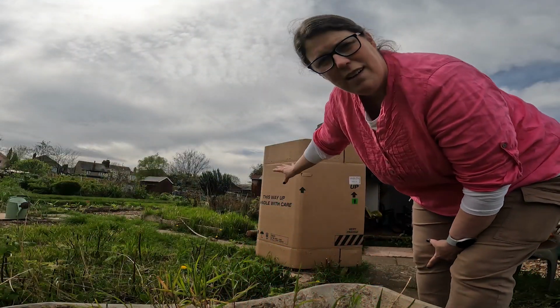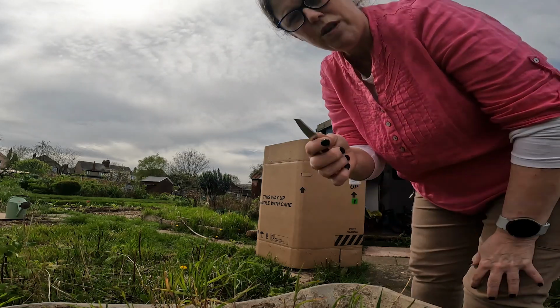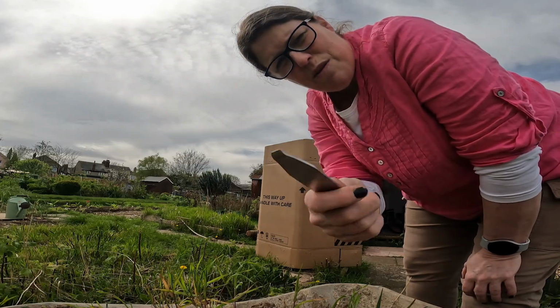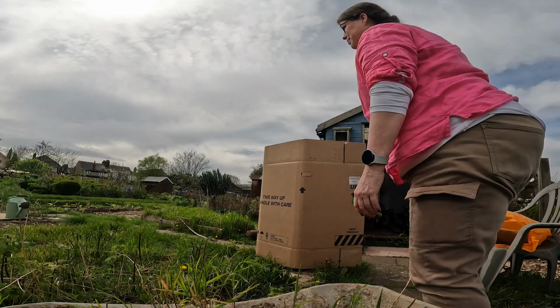Can you see that? Huge bit of cardboard. I'm taking off the staples. Always the first thing to do, staples or tape. And I use this, but a flat-headed screwdriver would do the job just as well. Right.